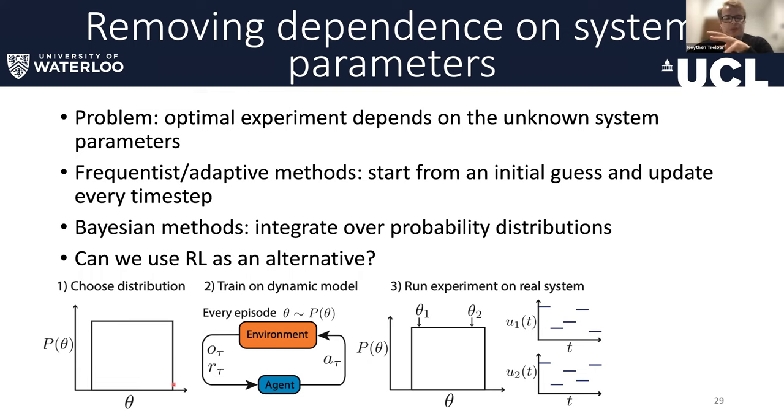And then can we, during our training phase for our repeated experiments, for each episode sample from the parameter distribution? So each episode runs on a different parameterization of the environment, sampled from the distribution, and we train that lots and lots of times. And then can we basically get an effective experimental controller that is able to adapt its experiment depending on where it is in parameter space, okay?